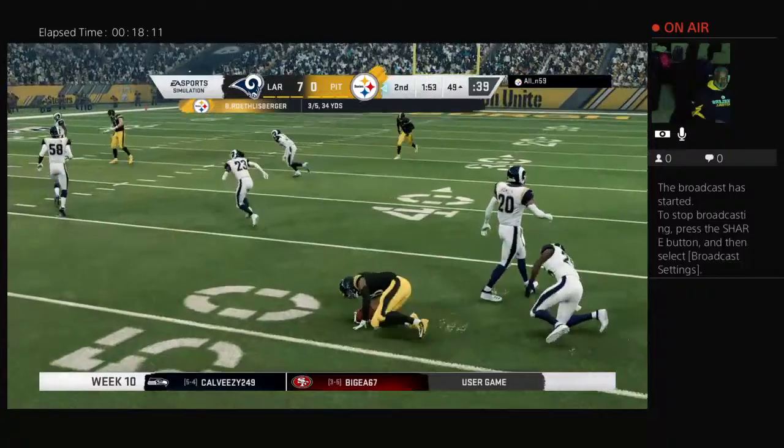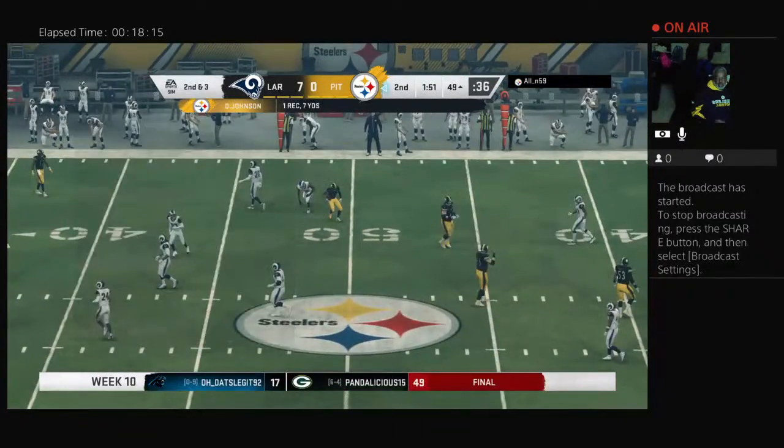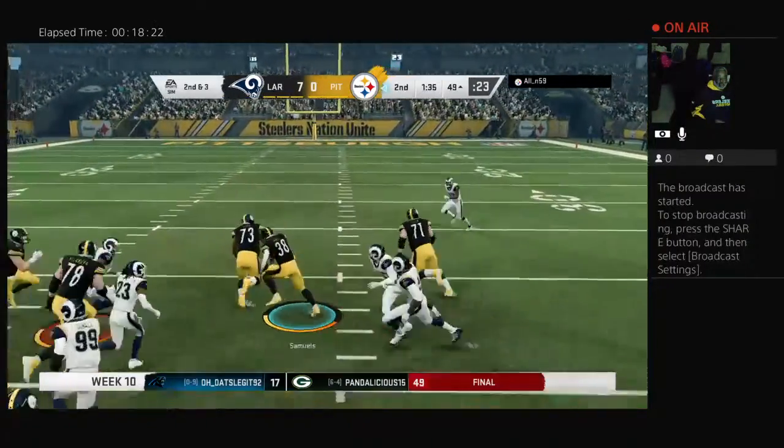And he'll get it into enemy territory just across midfield at the 49. 7 yards, the pickup on the pitch and catch. Able to get 7 on that first down pass play. 2nd and 3.